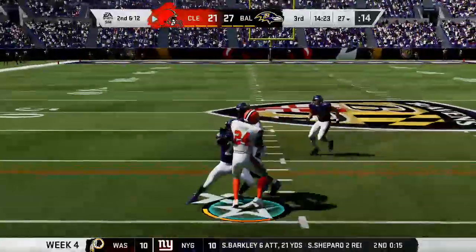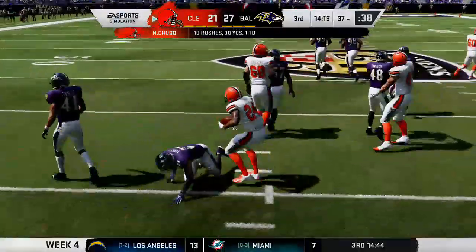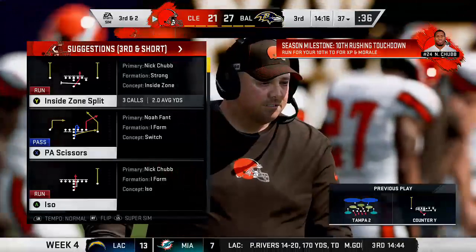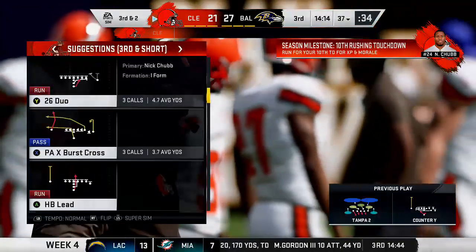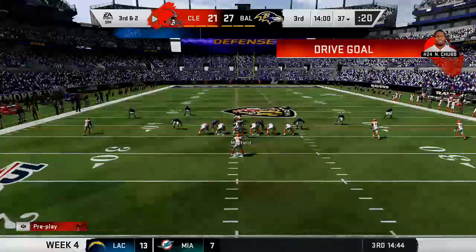We're just starting the second half, and we've got the football. Let's go ahead and punch it in, and then we'll take it from there. See how that recipe works. They'll wind up getting 10 back as that sets them up for third down. So from second and long, now we go to third and very manageable.